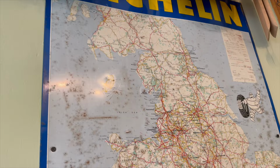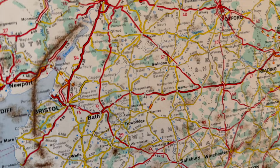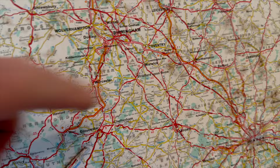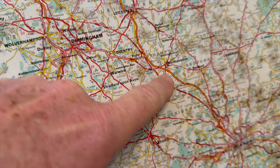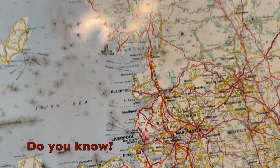And here is Britain, roadmap of Britain. Has it got the M4 on here yet? Or is it the A4? No motorways. Oh, this might have been the first motorway, maybe the M1. This would have been this. I don't know if it is or not.